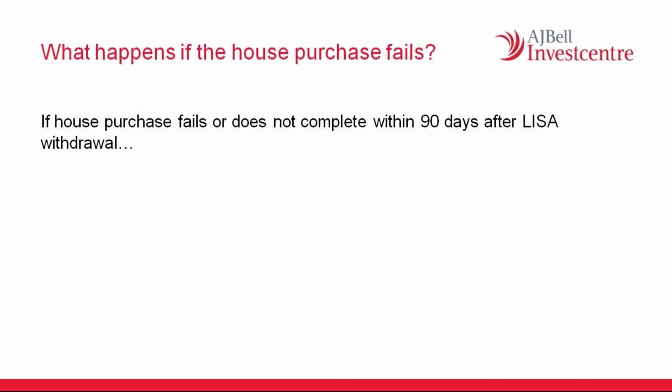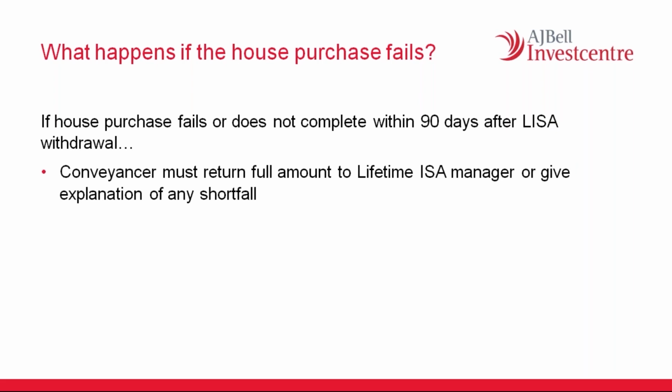Now, unfortunately, sometimes house purchases don't go through very smoothly and they could fail. And this isn't an unusual occurrence. So I really wanted to cover what happens if the house purchase fails. If it fails or it doesn't complete within 90 days after the lifetime ISA withdrawal, then the conveyancer must return the full amount to the lifetime ISA manager. So they've got to give back the full amount of the withdrawal.